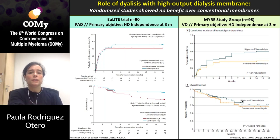These two trials included newly diagnosed myeloma patients requiring dialysis due to a myeloma-related renal disease, cast nephropathy. All the patients received induction treatment with bortezomib-based therapy, PAD in the ULIGHT trial and VD in the MIRE study group. In both studies, the primary objective was hemodialysis independence at 3 months. As you can see in the slides, rates of hemodialysis independence were similar in both groups. And in the case of the ULIGHT trial, even overall survival was lower for the experimental arm. So in conclusion, today no formal recommendation can be made with regard to the use of these high output filters for cast nephropathy in patients.